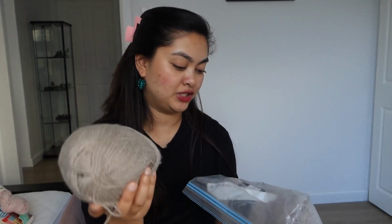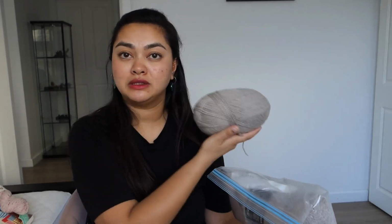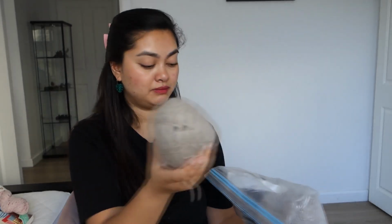I had been wanting to try the yarn forever. One of my friends is destashing it. It's a great neutral color. I figured it would be great to have in stash for any future patterns, even for colorwork. So I got it, and I'm really happy I did because it's really nice and soft, a lovely neutral color. I'm excited to try it. I have been eyeing the yarn forever. So that was my only acquisition I bought, and that was last year.